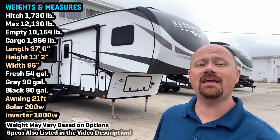Hey everybody, Josh the RV Nerd of Bish's RV down here with the 373, yeah, you know me, Rockwood Fifthwheel or Flagstaff, they're the same thing. This is a family model, but they went about it a little bit differently.